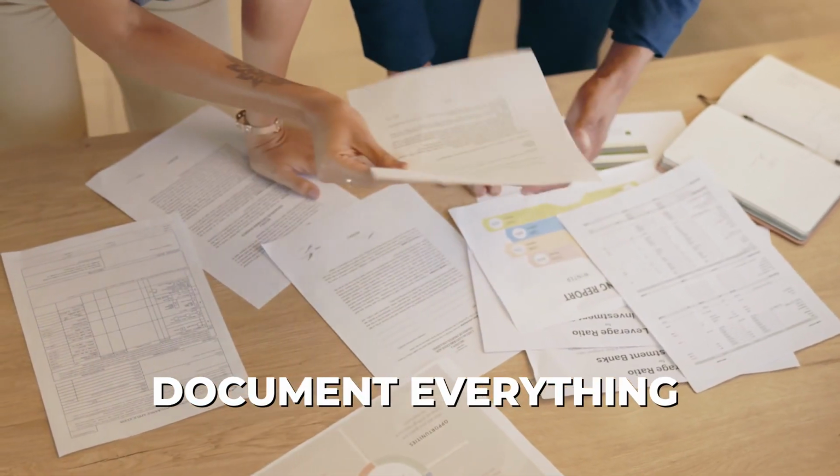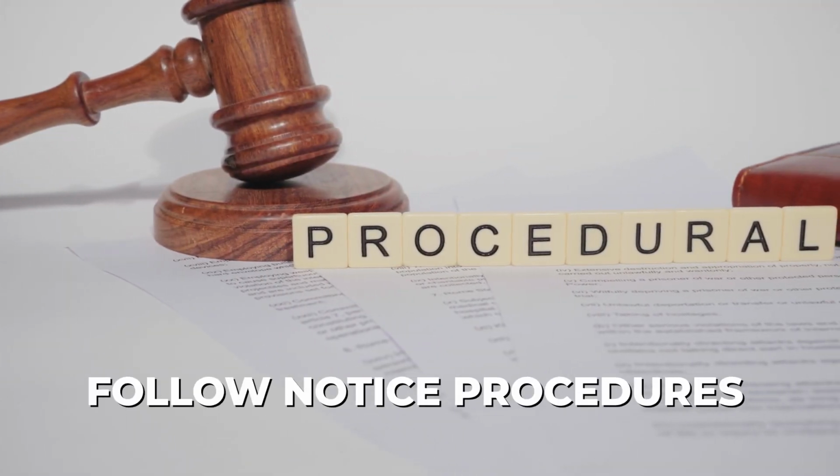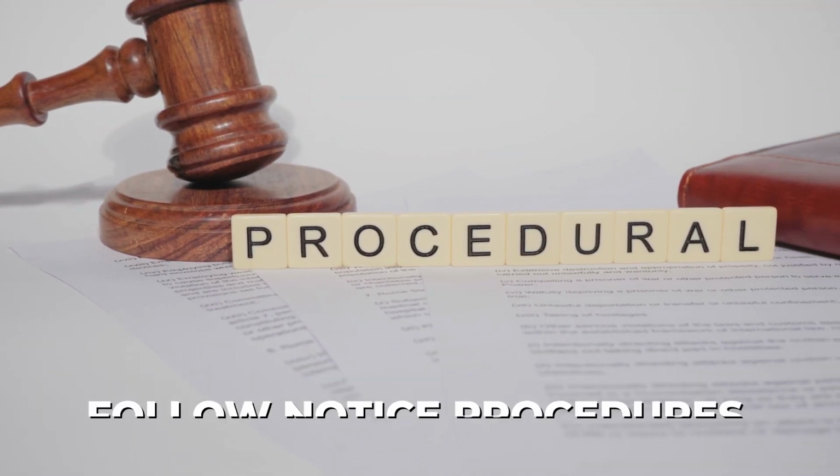Document everything. Keep copies of all lease agreements, rent receipts, and all communications with the tenant regarding any lease violations. Follow notice procedures. Depending on your location, there are specific types of notices that need to be completed a specific way before you can begin an eviction proceeding.